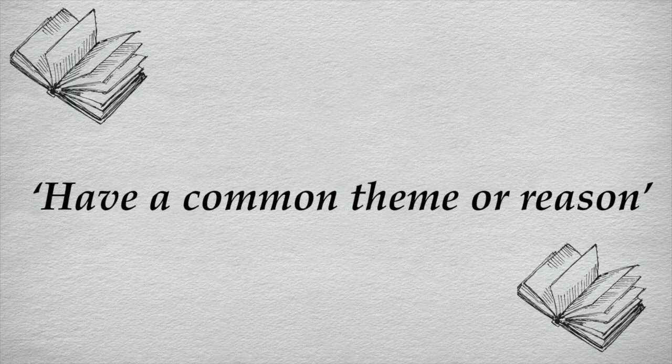And the third point I would say is to have a common theme or a common reason that you can always refer back to. Using again the medicine example, say your common theme or reason was that you like challenges and medicine's a challenging career. Refer back to that in your conclusion so that it will make your whole personal statement flow.